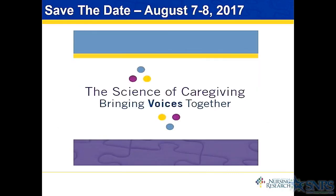Now we have a caregiving summit that's going to take place August 7th through 8th, and you can read more about it on our website. The Science of Caregiving, Bringing Voices Together. And this summit is open to caregivers, advocates, lay people, and of course researchers. And it will offer the perspective of the caregiver and caregiving across the lifespan. It will also have lecture or discussion about NIH research on caregiving, and also there'll be a focus on technology that can benefit the health of both the patient and the caregiver.